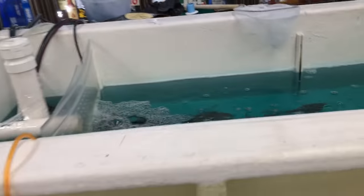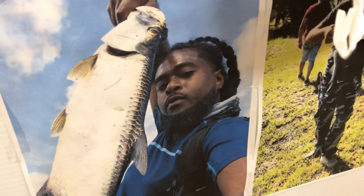Whoa. Oh, new shiners. Uh-oh, we got the Wall of Fame right here. Okay, got a peacock, large amount. Hold on. Uh-oh, tarpon. Wait, who that? Who that be? It is him!